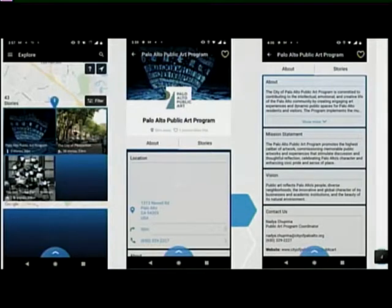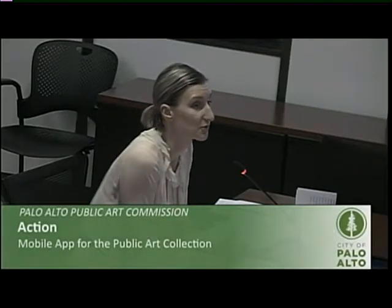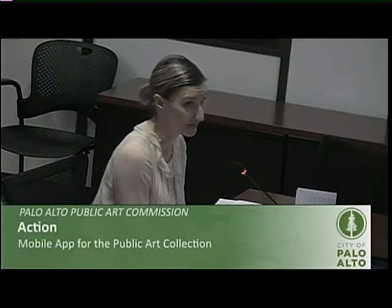You can touch that organization, and you'll see more detailed information about it, including our mission statement, contact information, social media handles, etc. And it will also provide you all the published stories. For the purpose of this trial, we identified 2 locations. One was the series of Brilliance sculptures in front of the Art Center and Rinconada Library, and the second artwork was Cloud Forest at Mitchell Park Library.